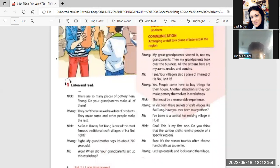Okay, there are so many pieces of pottery here, Fang. Do your grandparents make all of them? Can't hear you, sweetie. Okay, you need to speak, okay? Yes. There are so many types of pottery here. Do the grandparents make all of them? They can because we have lots of products. They make some and other people make the rest.